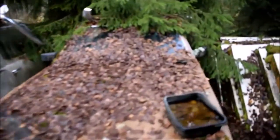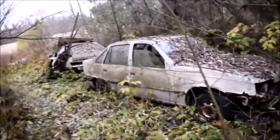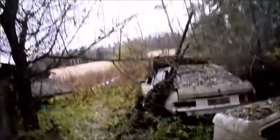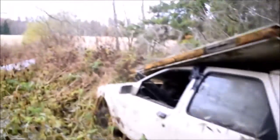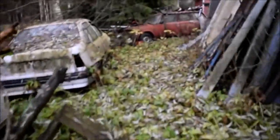What is this? I'm not sure. Well, let's see if I can go behind it and see what it is. Oh, here's an Opel Kadett. My favorite car. And Ford Sierra, another favorite. Both nice, but this has been ripped off of parts. This Sierra has no roof. RIP. Rest in peace. I'm going to check just for fun whether there are any hubcaps in this Opel Kadett, because those hubcaps are really cool. Ooh, that smell.